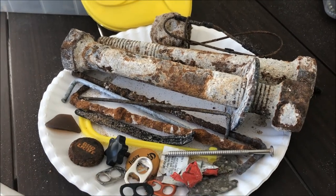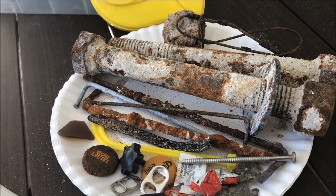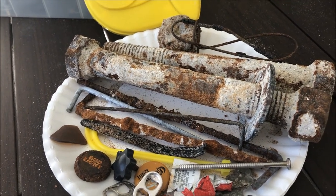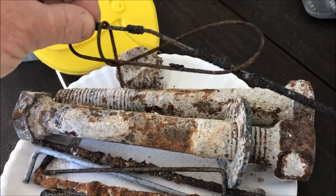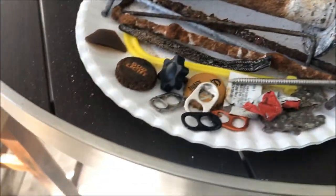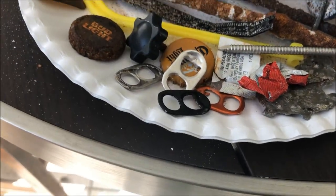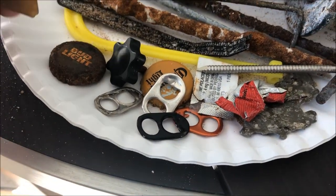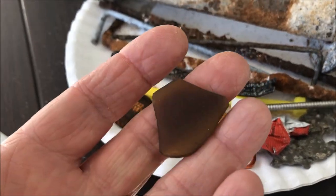These bolts are huge, probably about a foot long and about 3/4 of an inch thick maybe. I don't know, they're pretty big. I found this sparkler that somebody could have stepped on, and a bunch of stakes, and just trash. But I did find, this is probably the best thing, some real sea glass.